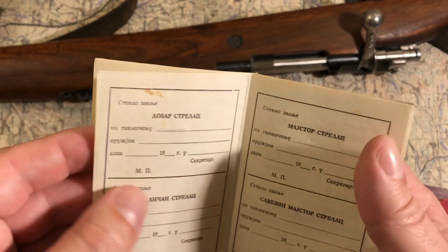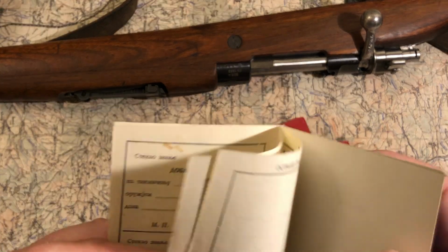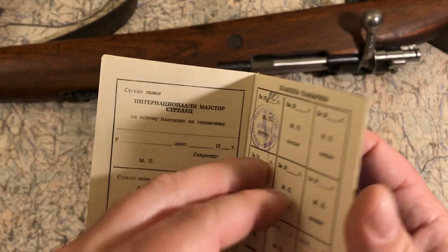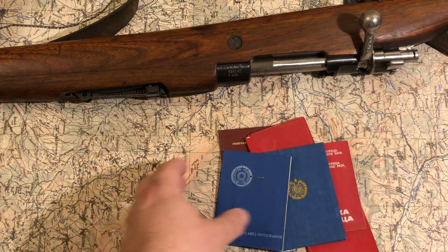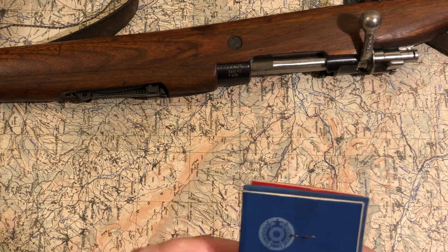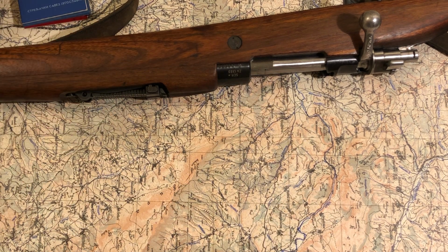And like I said, all of these came together as a batch. It was a lot, and none of these seem to have much, all these empty spaces and stuff. But yeah, those are my Yugoslavian passports or identification cards. I'm not sure if passport's the right term, but that's what those are. I think that's the last of the little fun stuff to show you guys.